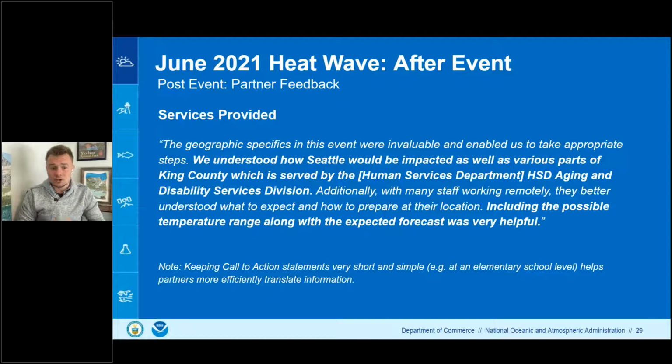Something else that was noted was the calls to action statements that I showed on the previous slide. It's important to keep those short and simple, kind of at an elementary school level, so they're easily translated for the partners, and it's a quick and easy way to do that. So making sure those weren't too long and the icons are user-friendly is something we'll keep in mind in the future, which we might not have thought of prior to the event. Next slide.